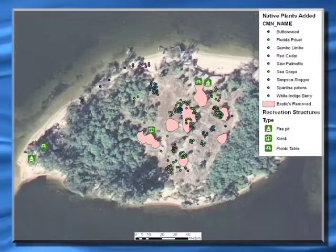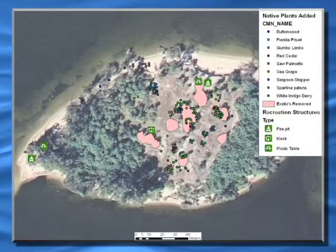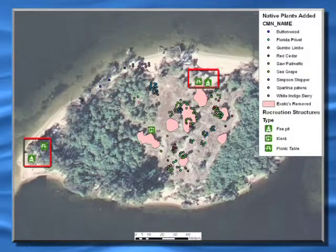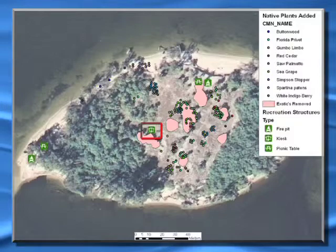The red areas are areas where we've removed exotics on this island. So you can see it's a very metered approach. We're removing it from certain areas with a purpose. I could touch on that in a minute. And we also have two campsites on the island that were done by Boy Scouts. And you can see that kiosk there, which is that little symbol, is an educational kiosk that we put in a year or so ago.